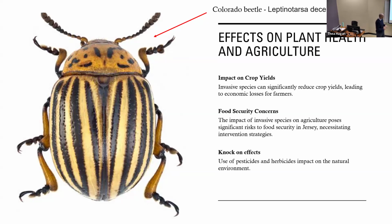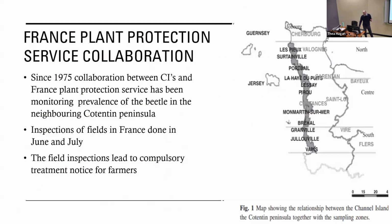We have a special relationship with French officials. We keep mentioning the geography and why that's important. Colorado beetle can fly that distance. We know that they can fly that distance. So what do we do about it? Collaboration is a really important point of all of this. Invasive species management is how you collaborate with people within your jurisdiction and outside of your jurisdiction. It's really important to get people on board. Since 1975, we've collaborated, that's Jersey and Guernsey, with the Plant Protection Service in France to monitor the prevalence of the beetle in the Cotentin Peninsula, which is here.